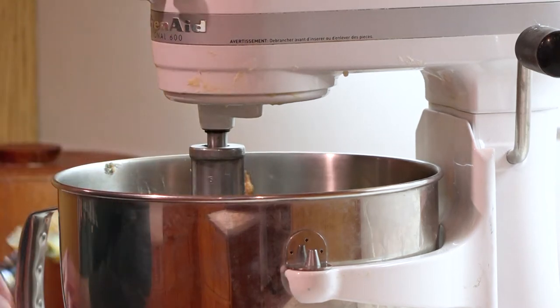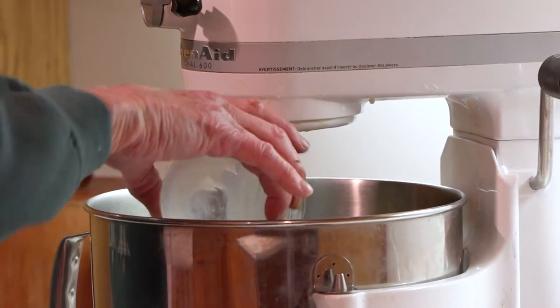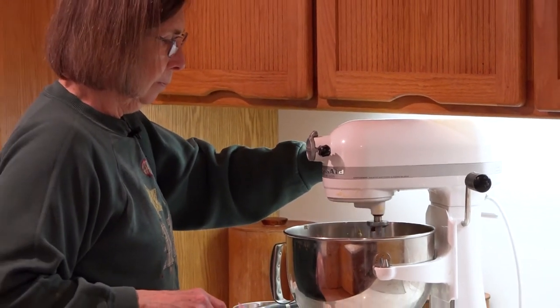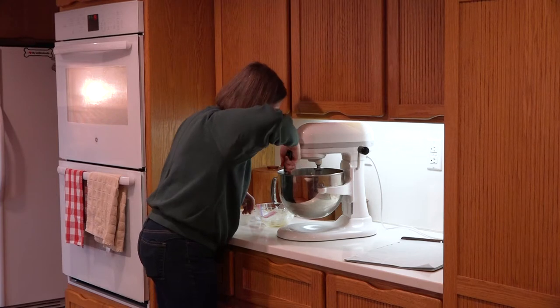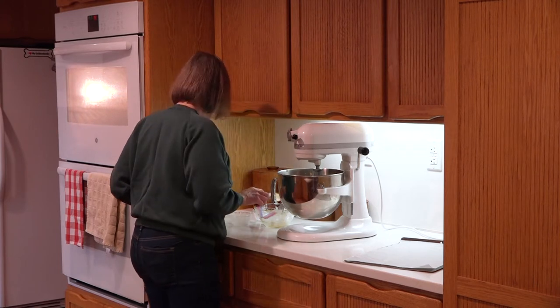Then I'm going to add some liquid ingredients, 3 tablespoons of milk, 1 egg, and a teaspoon of vanilla. And mix that in. And I'll scrape the bowl again. And then add some dry ingredients.